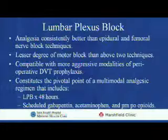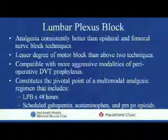It is also compatible with the more aggressive modalities of perioperative DVT prophylaxis that we use, and we can safely have that catheter placed in the psoas muscle without concerns about ongoing nerve damage like we did in the epidural space. So this constitutes a pivotal component of a multimodal analgesic regimen that includes running a lumbar plexus catheter infusion for the first 48 hours, as well as scheduled gabapentin, acetaminophen, and as needed doses of narcotics orally.